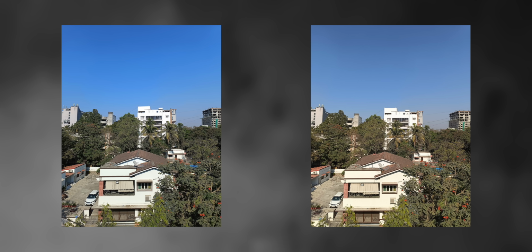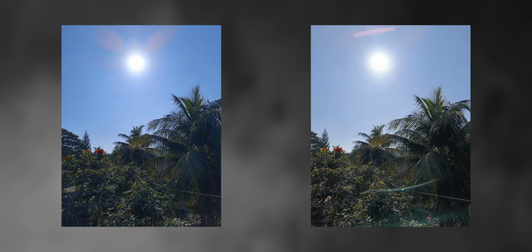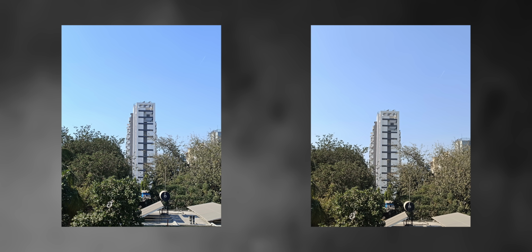Now here's a fun bit to this video. On your screen right now, you're going to see two photos. One is from the Redmi Note 12 Pro 5G and one is from the Redmi Note 12 Pro Plus 5G. One is 50 megapixel, the other one is 200 megapixel. Do you see a huge difference? Please let me know about that in the comments down below.